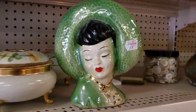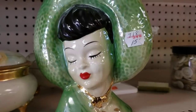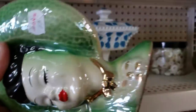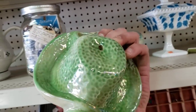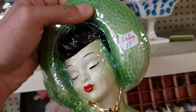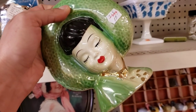She's lovely. I love that green luster. Look at that gold detailing. She is unmarked. Or she was, and she was felted over. But she doesn't have any chips. She doesn't have any cracks. So at 15, I think we'll still get her. I think we will.